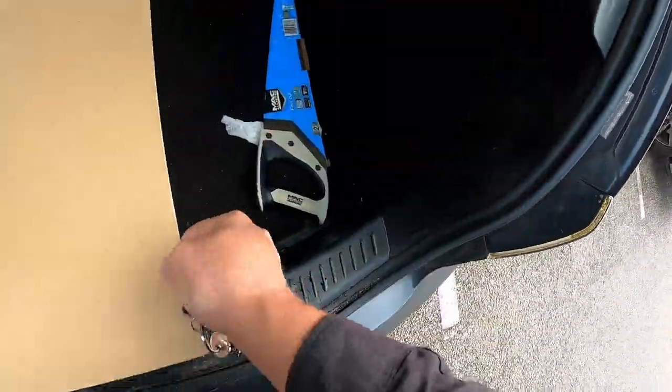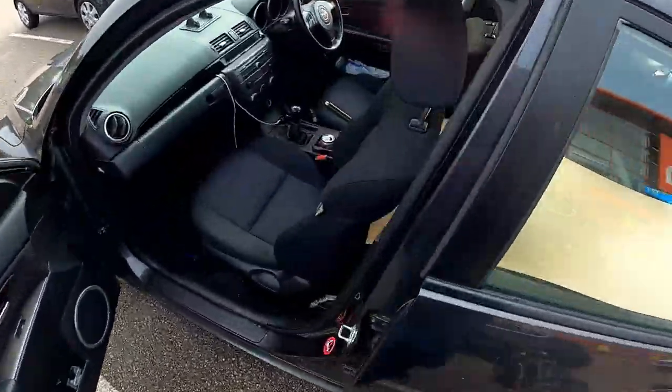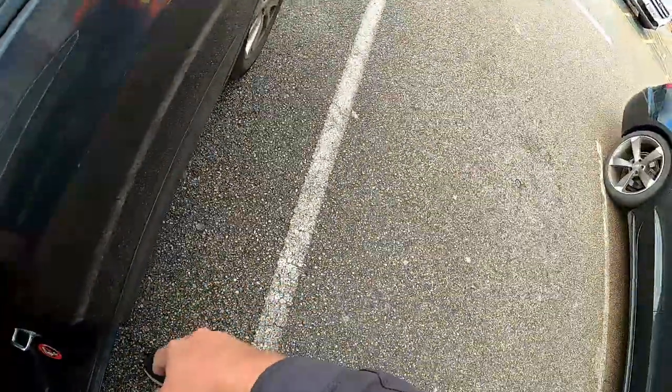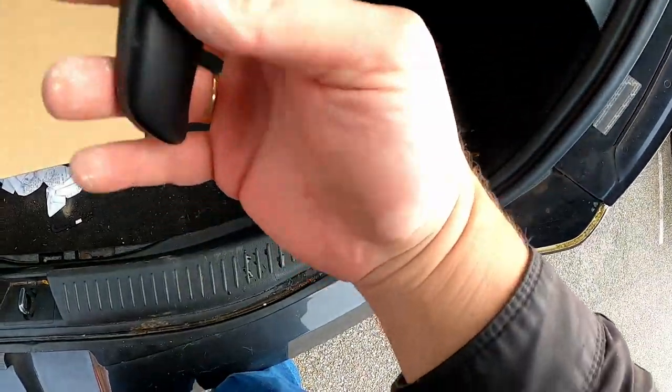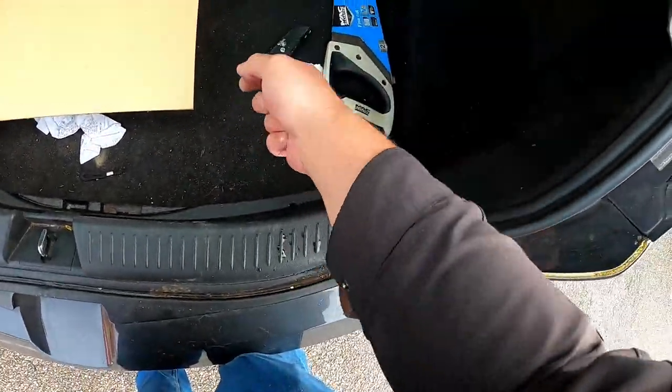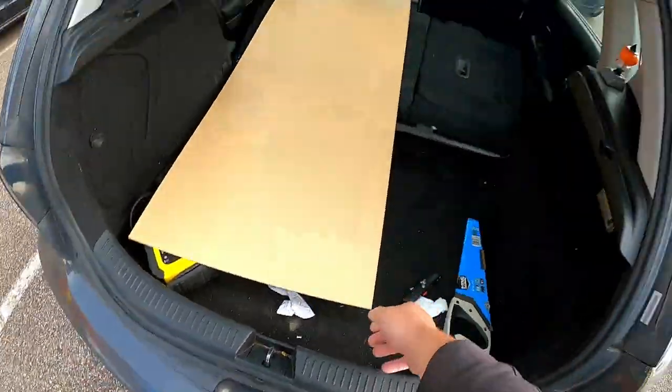Put the angle. Okay. Perfect. Thank God for that. I brought a saw and a Stanley knife in case I need to cut it down. The last thing I wanted to do is start cutting it all down here. 20 odd sheets. So yeah, right, let's go and get the others.